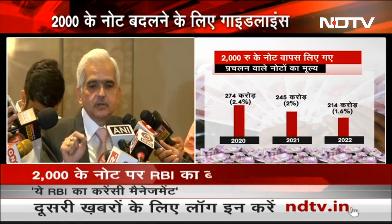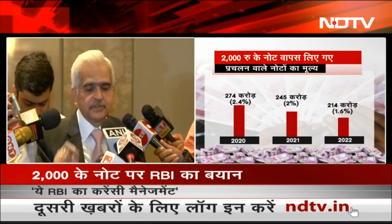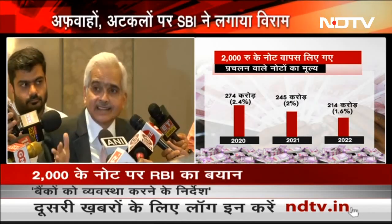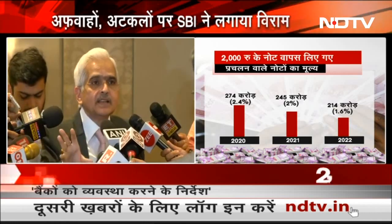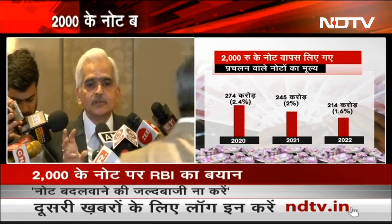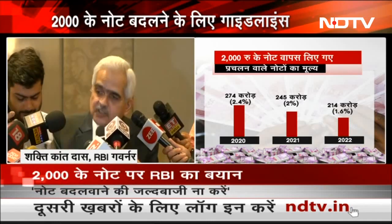Last week we undertook a variable rate repo auction of 50,000 crores because at the system level there was still about 1 lakh crore liquidity available at the system level. But certain entities, certain banks had more liquidity, certain banks were running short of liquidity. So our repo operation last week was only to address the problems of such banks which did not have liquidity.